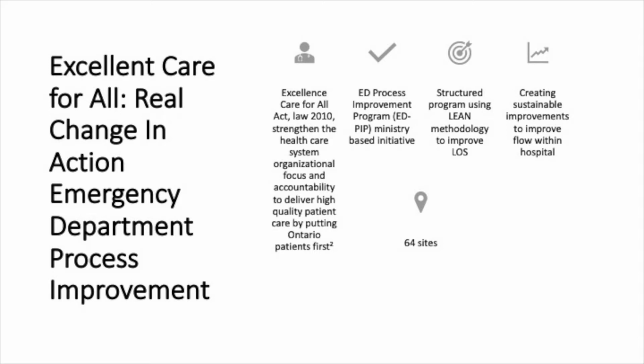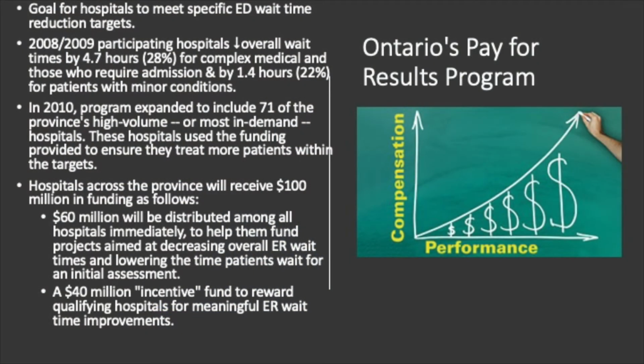Our lean methodologies were used starting in 2008, and they're still going strong today. The goal was really creating a sustainable improvement process that can flow within the hospital. In 2008, it was a volunteer system. Hospitals enrolled because they were interested in improving. Then over the years, it became mandatory. That's what we call our pay for results, P4R. The goal essentially is always to reduce wait times.